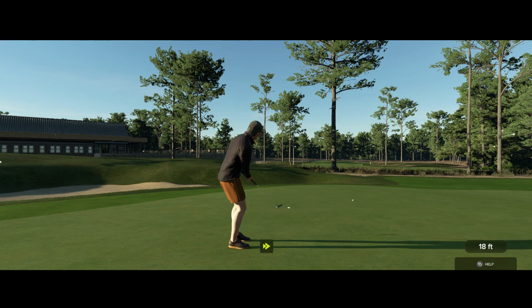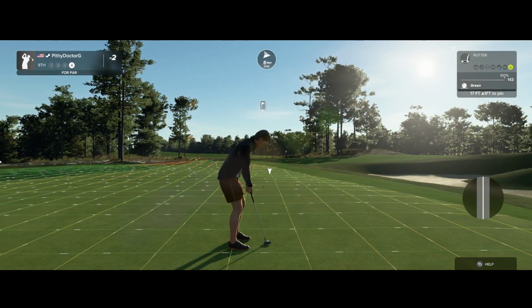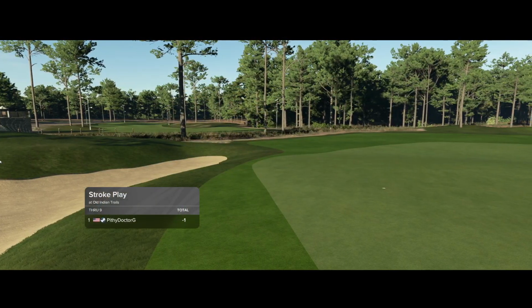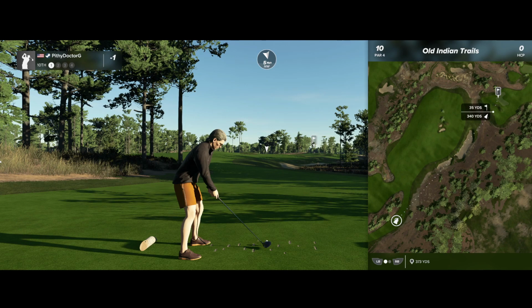Ah, man. Jeez. Okay, so it looks like if you're extremely bold, you can maybe try and make that carry. Obviously, I do not have that option. It looks like there's a lot of mulch down there, so I suppose if I drove it down there intentionally, I'd have an uphill pitch.